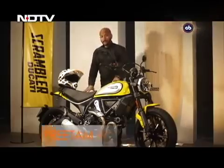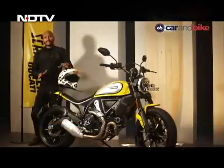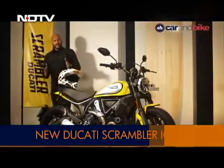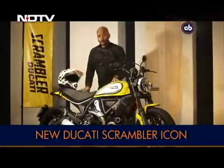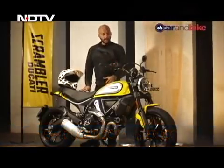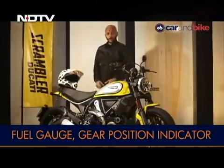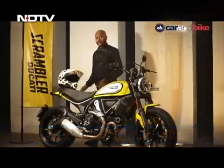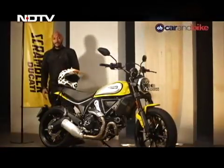The Scrambler Icon was first launched in India 4 years ago. Now 4 years later, it gets some changes. If you look at it, it looks more or less similar to the outgoing model, but there are some updates, minor cosmetic changes. In the instrument panel, you get a fuel gauge which was missed in the outgoing model, and of course a gear position indicator. But more importantly, it now gets cornering ABS.